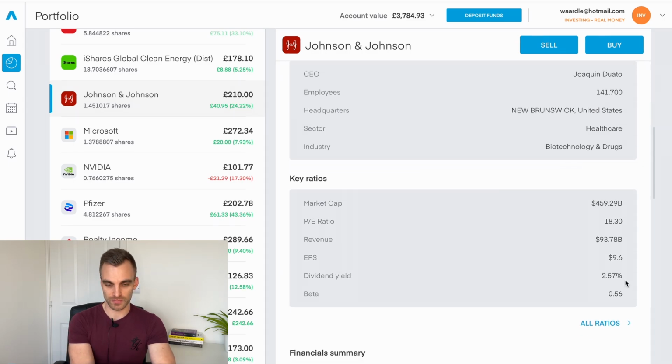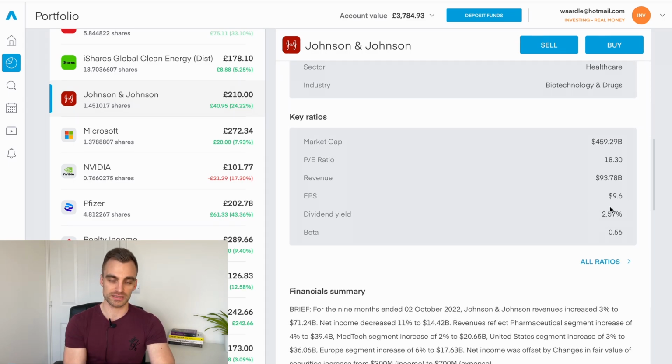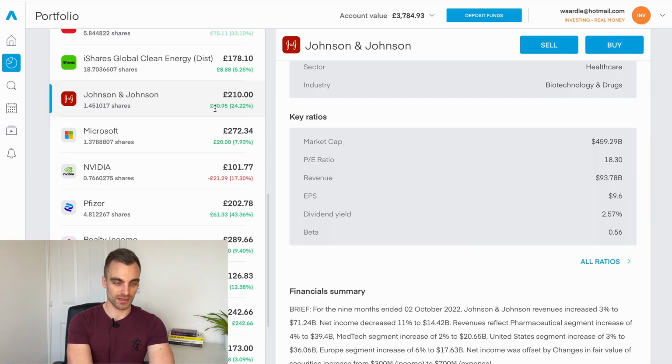Again, a nice little dividend payer, paying just over 2.5% into the portfolio. And again, a slightly defensive stock here, obviously in the healthcare industry, which is always going to be needed. So another real top performer there for me. Overall, up just under 25%, which is about £40 in net gain.